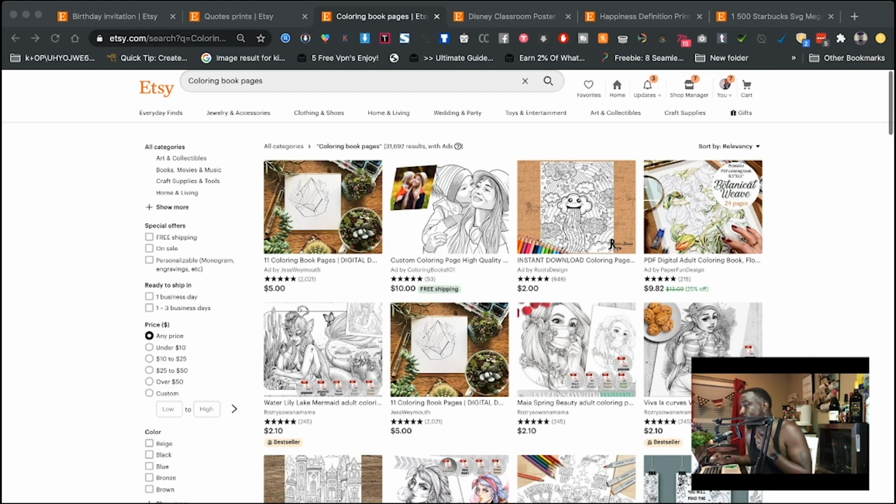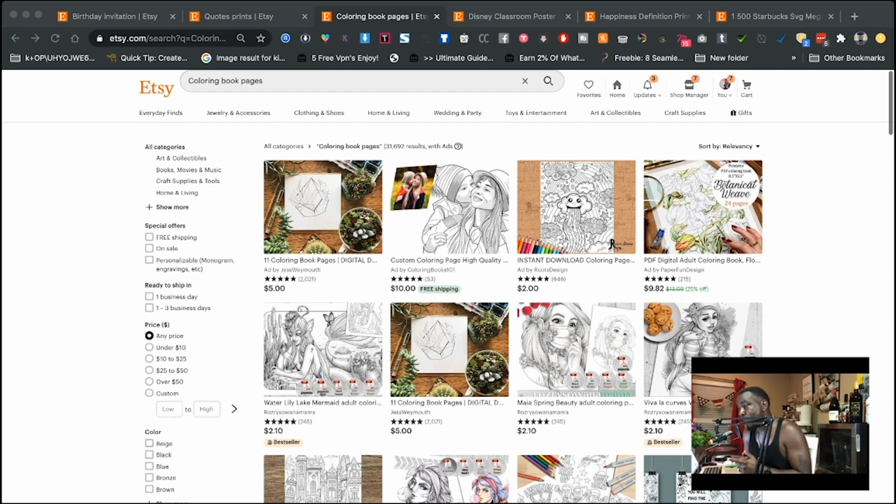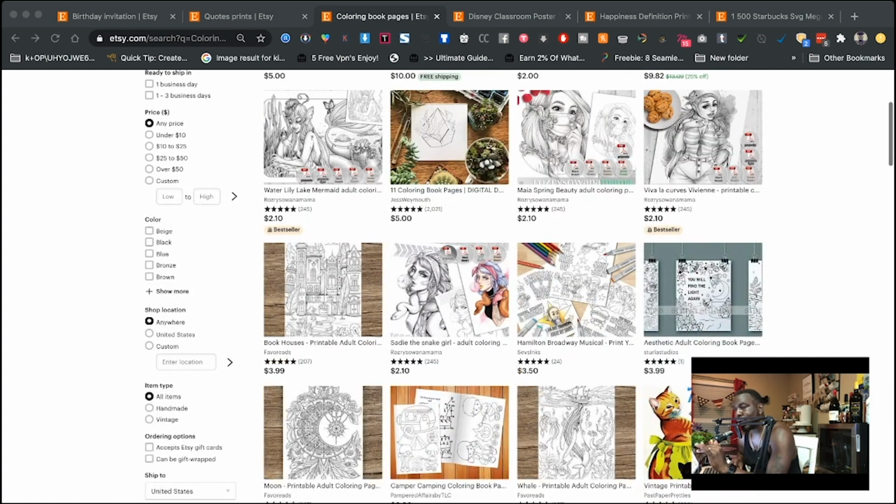Okay. All right. So here's the fifth and final way that I'm going to suggest you make money online on Etsy selling printables. That is coloring book pages. Now, I know what you're thinking. I know you think that's silly, but number one, think of the last time you've seen a coloring book. Right, exactly. I have not seen a coloring book in a long time, and I have a 2-year-old.